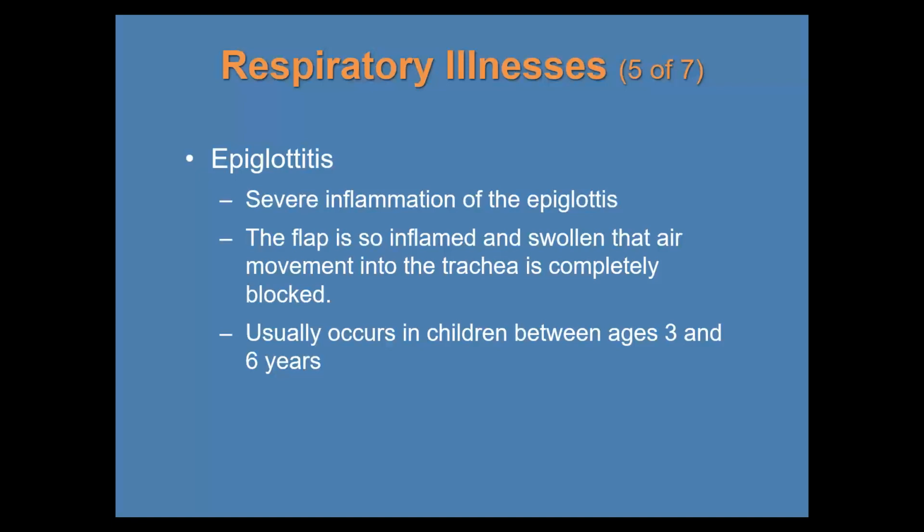Epiglottitis is severe inflammation of the epiglottis, the little flap that helps cover our airway to ensure that we don't get stuff down our lungs, right? If that flap is so inflamed and swollen that the movement into the trachea is completely blocked, it usually occurs in children between the ages of 3 and 6 years. Like I said, it's almost like you're choking, but you're never going to be able to get that up because it's attached. It definitely feels like something is sitting in your throat.